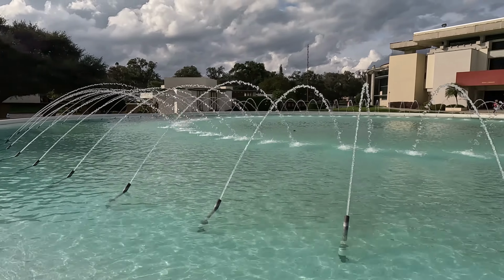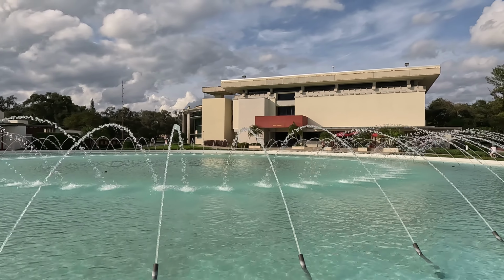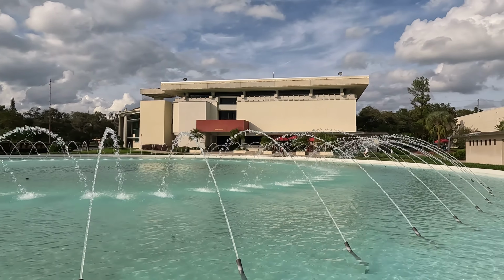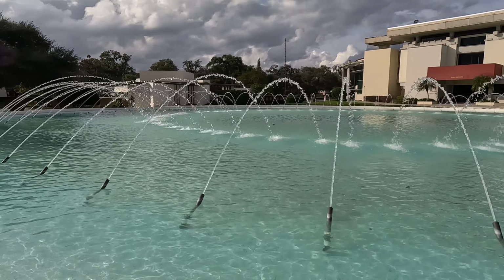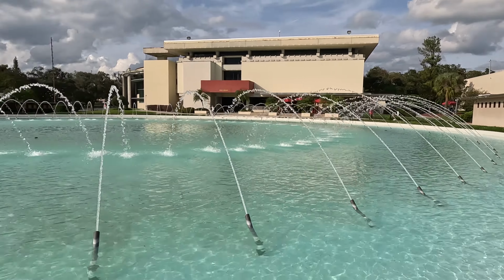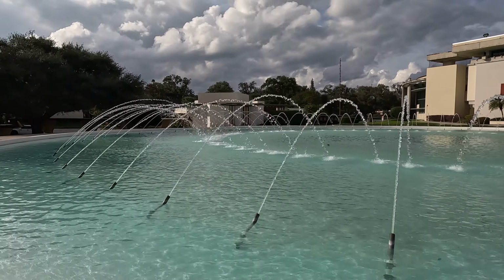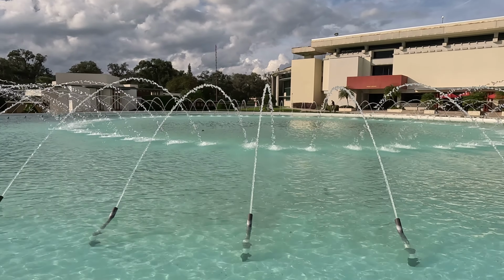Okay, here we have the fountains next to the main library of the university. So it's quite a beautiful campus. And scholastically, I hear it's pretty good too. So there we go. Florida Southern University, or Florida Southern College. I don't know what its actual nomenclature is, but here it is in Lakeland.